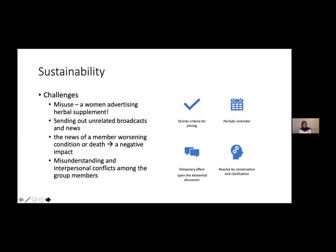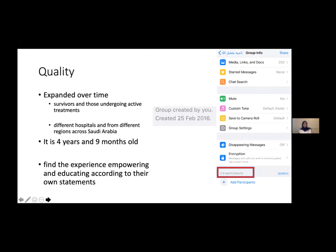As in any WhatsApp conversation or texting, with the absence of emotion or facial expression, sometimes misunderstanding and interpersonal conflict may occur among the group members. However, usually we overcome this by conversation and clarification of what is meant. Quality assessment has been subjective all the time. There was no specific objective measure that we applied.